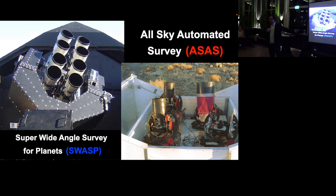Because you're looking for the light of the star and not the light of the planet, it turns out that you can do this cheaply, and astronomers love cheap things. So what you can do is you can basically buy telephoto lenses for sports games, and you can stick a cooled camera on the back of them, and you can take pictures night after night after night from the ground.